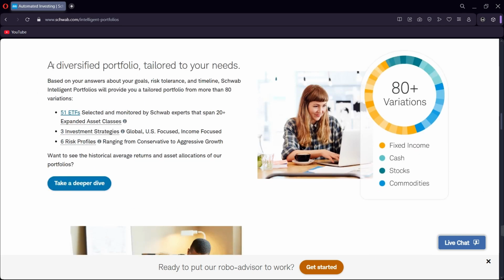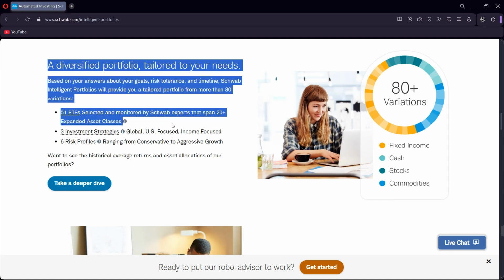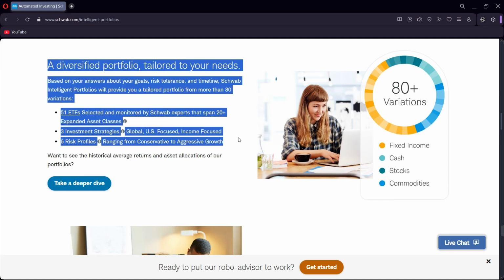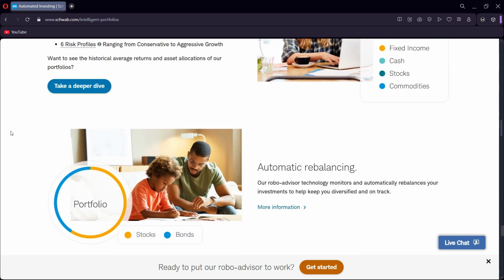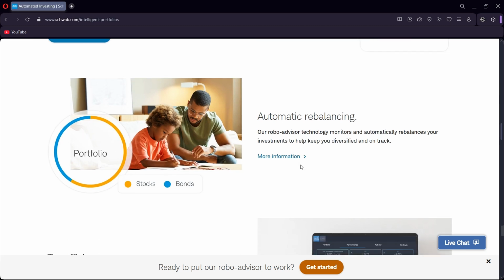So, is it right for you? If you're looking for a hands-off investing solution but still want personal financial guidance and you meet the account minimum, Schwab's Premium Robo-Advisor is a strong option. But if you're starting with a smaller portfolio or want to avoid upfront fees, there might be better entry-level alternatives.